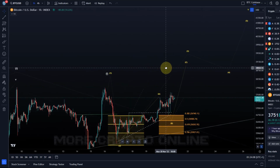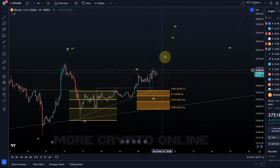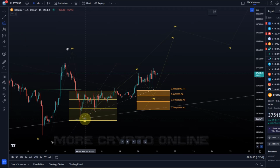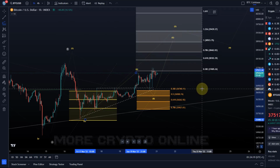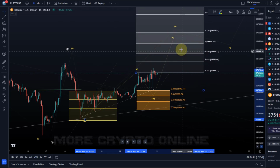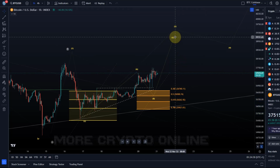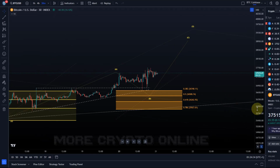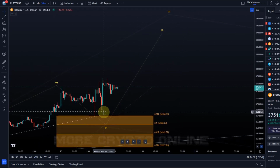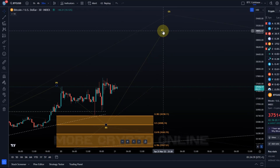I don't know. It's important to understand that if this is a C wave, there are a few levels we are watching. Typically, if this is indeed a C wave, we are watching for the 100% extension level of the A wave as a potential target. That is 38,860, possibly even a little higher, but that would be the minimum expectation. Looking at the micro structure, or nano structure, the best I can tell you is that this might have been the 1-2 setup of wave C.